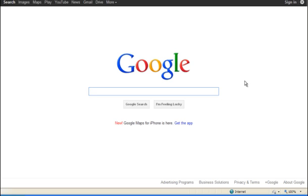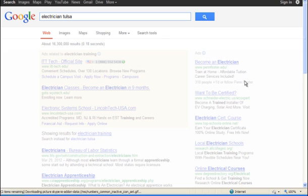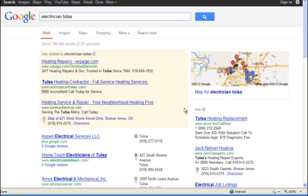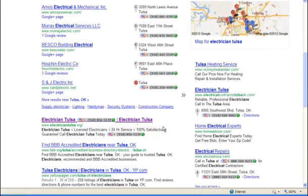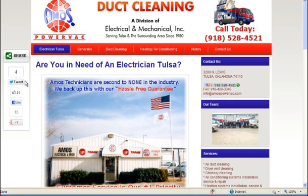So the idea behind this program is that when somebody needs an electrician, they might get online and go to Google and do a search for an electrician. So in this case, we'll do a search for electrician in Tulsa. And whenever we do that, you can see we've got our website right here. And whenever somebody clicks on it, it pulls up this website right here, which is completely branded by Amos. It's got your logo on it.